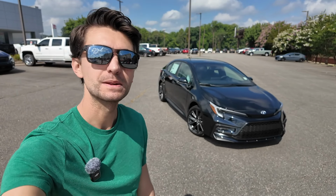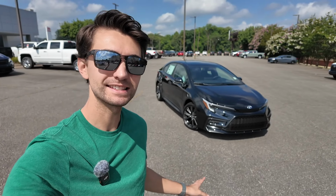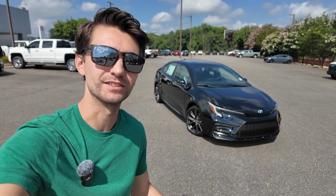In today's video we're going to be taking a look at the 2025 Toyota Corolla. This one is an SE finished off in midnight black with an MSRP at $27,700.